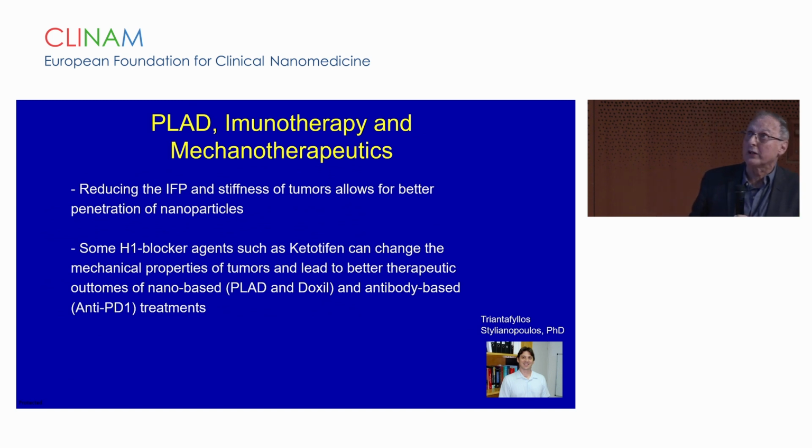The last experiments I would like to show you were done in collaboration with Philos, as we call him, Professor Stylianopoulos from the University of Nicosia in Cyprus, an expert in the field of mechanotherapeutics. As you know, reducing the interstitial fluid pressure and stiffness of tumors allows for better penetration of nanoparticles, as pioneering works and many studies of the group of Rakesh Jain have shown. And what Philos has found is that some H1 blocker agents who are mast cell stabilizers, such as ketotifen, can change the mechanical properties of tumors and lead to better therapeutic outcomes of nano-based and antibody-based treatments.